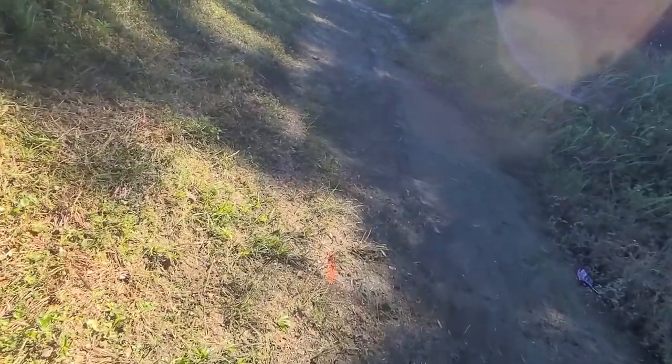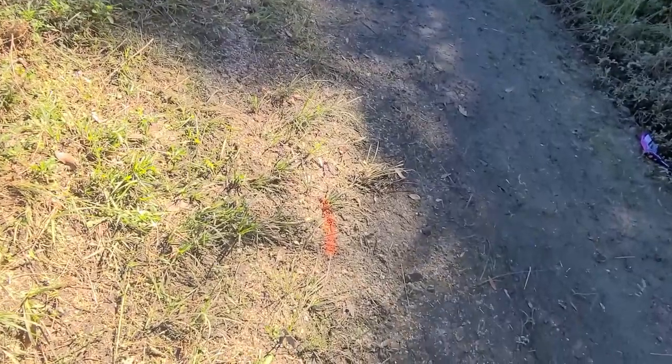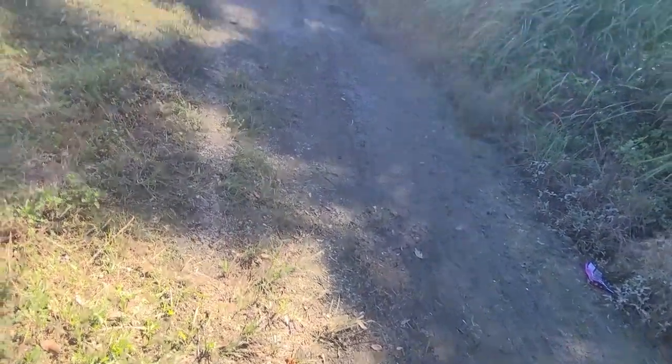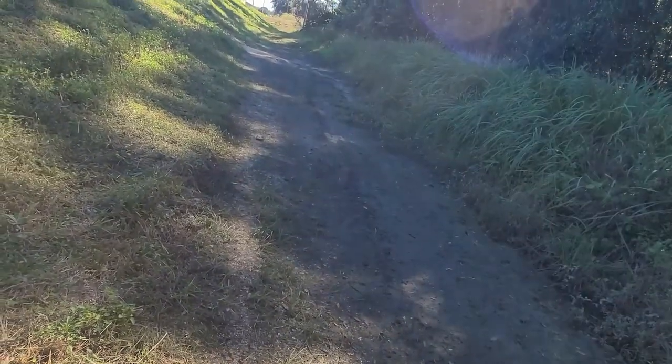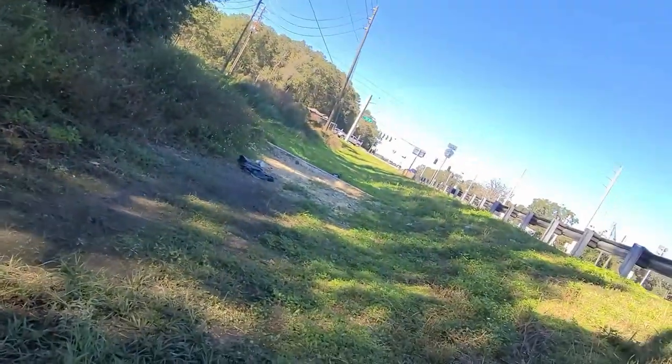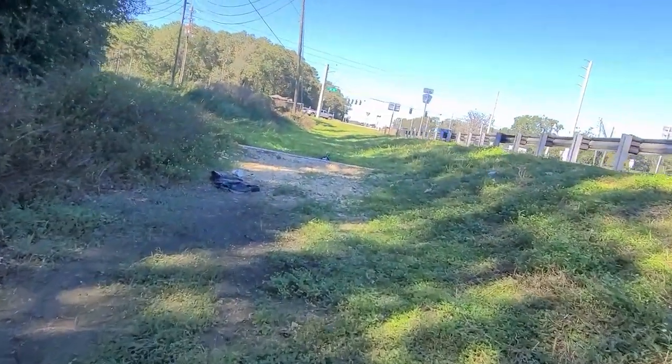Now this is why I got lost on this trail. You see this little orange mark here? How long is that gonna last in the dirt? So they did come through to try to mark it, but how silly is that? Put up a doggone sign that says Florida Trail this way, like the sign that I showed you before, and put up one right here so that people know where they're going.